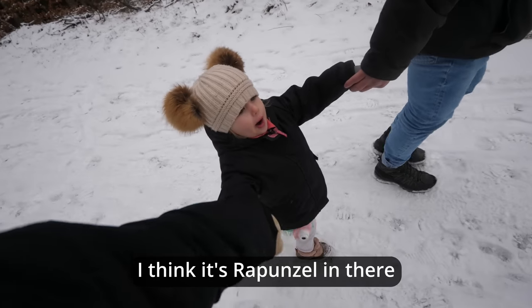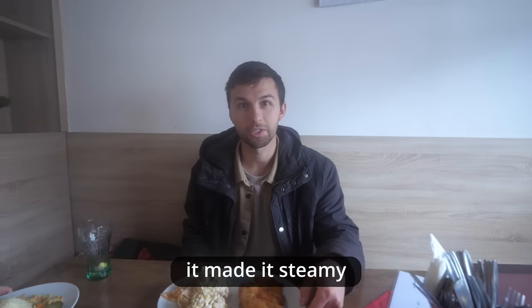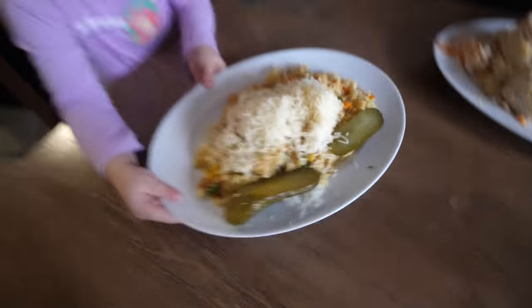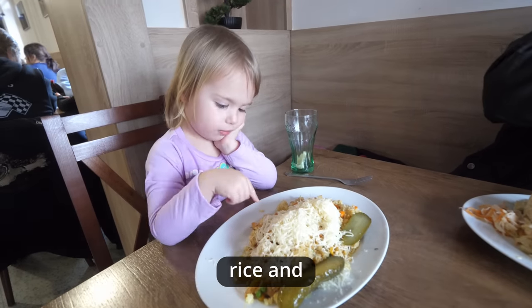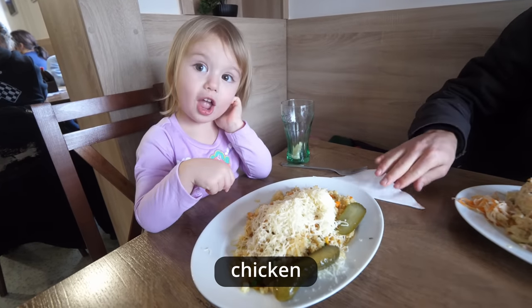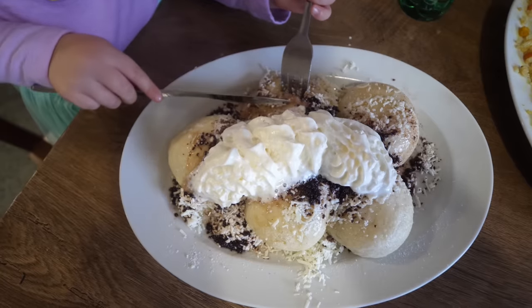I think this will be a party now. I got a grilled duck. It made it. Steaming. Willa got some risotto with chicken. How much is on it? What's underneath it? Marissa got a fried pork cordon bleu, and we got some fruit dumplings with cottage cheese.